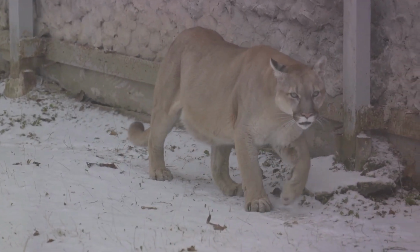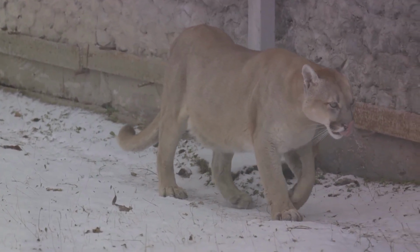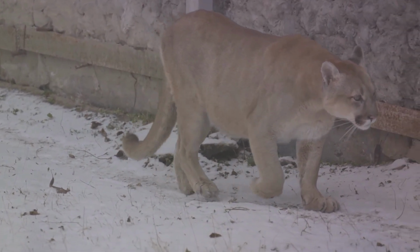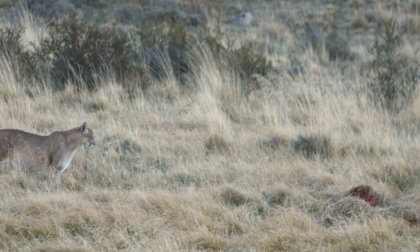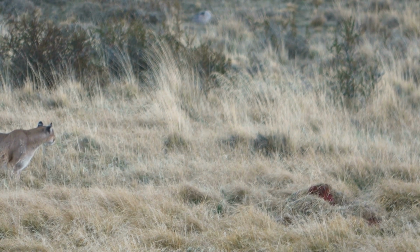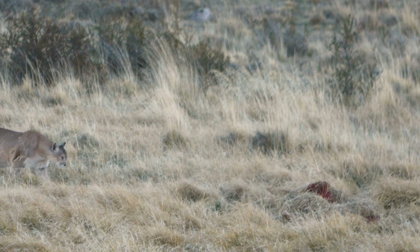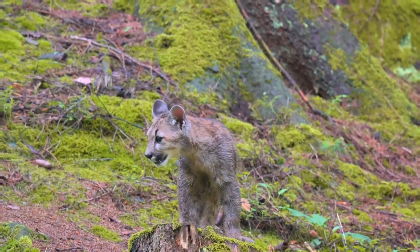It's not just about strength though, pumas are also about grace. Their bodies are designed for stealth. With a flexible spine and a long tail for balance, they can move silently through their terrain, whether it's a rocky mountain or a dense forest. Their coat, a lovely shade of tawny brown, blends perfectly with the environment, making them nearly invisible until they decide to strike. So the next time you see a rabbit disappear, look around. It might just be a puma's magic trick.